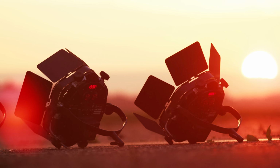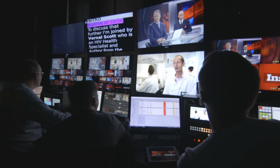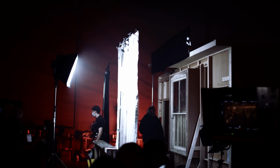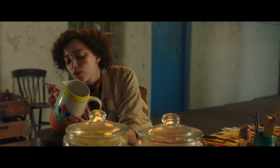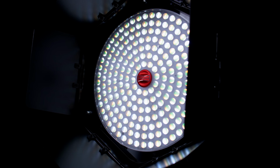Rotolight is a pioneering British technology company that specialises in making advanced LED lighting products for filmmakers and content creators all over the world. Building on the success of our previous record-breaking Kickstarter, we're delighted to announce that today we're back with a brand new campaign for the most advanced light we've ever made, the Anova Pro 3.